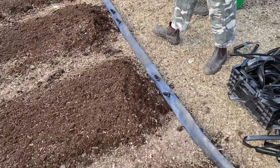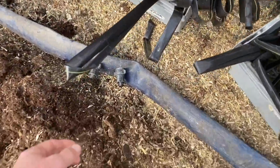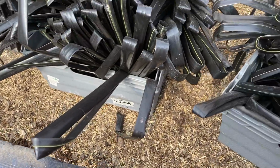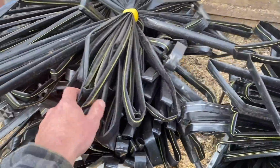Okay, drip irrigation. This comes from our house well, and so we have limited water supply. So we're down to about half an hour every second day. This was just an old setup that we were given that happens to fit. These are all stacked up from last year.